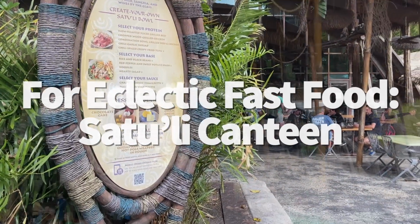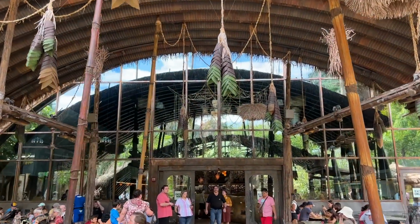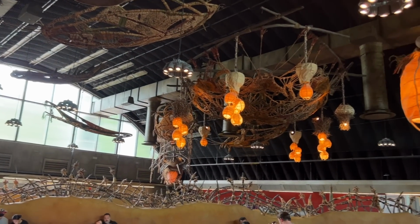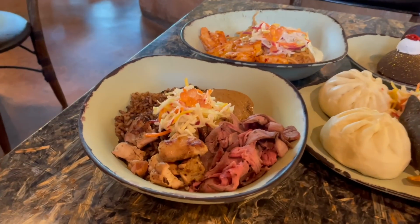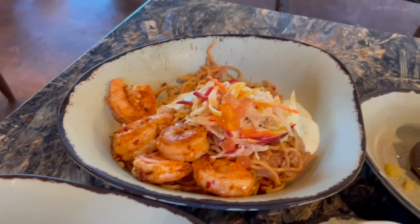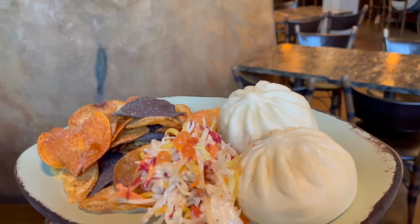If you're getting tired of all the fast food staples like burgers and chicken strips and hot dogs, but you still want to eat at Disney's quick service, then Satu'li Canteen is going to be your happy medium. This is a cafeteria-style, Na'vi-themed restaurant where the food is adventurous, but not so adventurous that picky eaters are going to shy away from it. Actually, thanks to the customizable bowl options, you have the freedom to make your meal as adventurous or as tame as you want it to be.